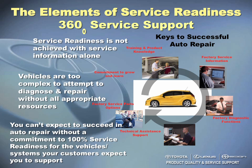So that brings us to the major elements of service readiness, and in a 360-degree service support model, they are essentially the training and the knowledge, the factory service information, the factory diagnostic functions, the technical assistance support, the factory parts options, and it doesn't matter whether you're working in an OEM environment or you're working in an independent environment, you need the commitment to grow and learn, because in today's world, things change on a day-by-day basis. New cars come out every day. New systems come out on existing cars every day. Things are always changing.